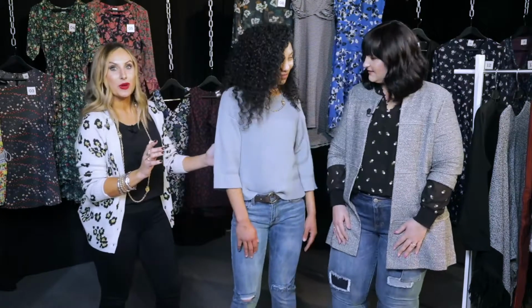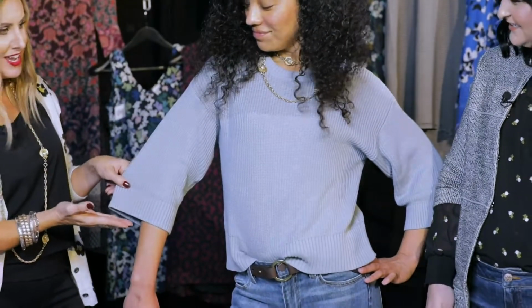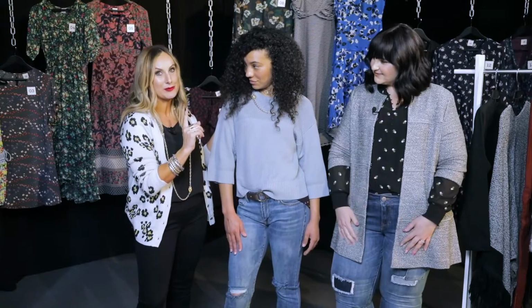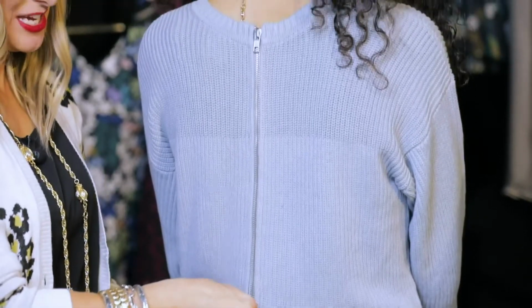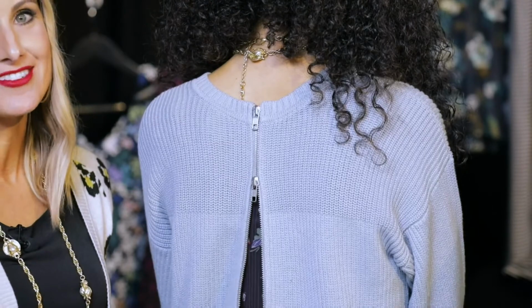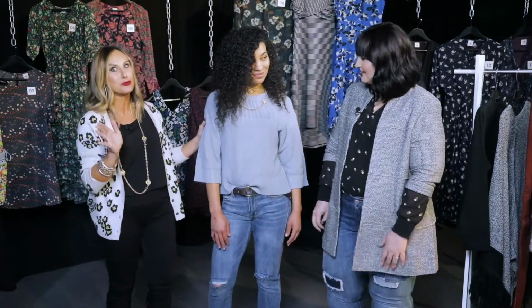Okay, so our next model, Bianca, is wearing the same sweater, but this time she's wearing it as a pullover. Love it. And I didn't mention before, but how gorgeous are these little bell sleeves? Aren't those fun? So I have actually taken it and I've done a little front tuck here, but the really fun part is in the back. If you can spin around for us. So we already have a little hint of the shirt here, but when we unzip it, we've got this fun peekaboo moment that I love.